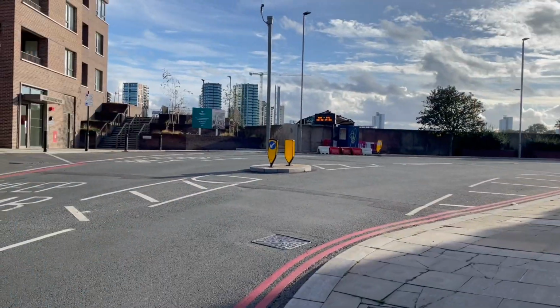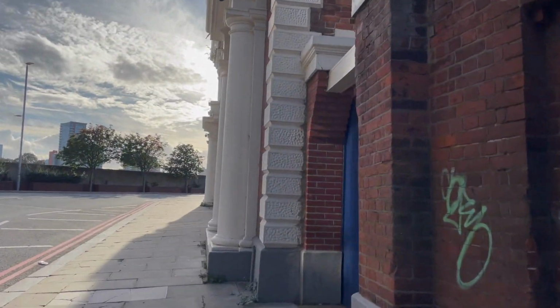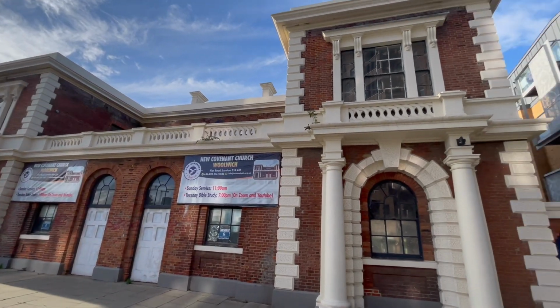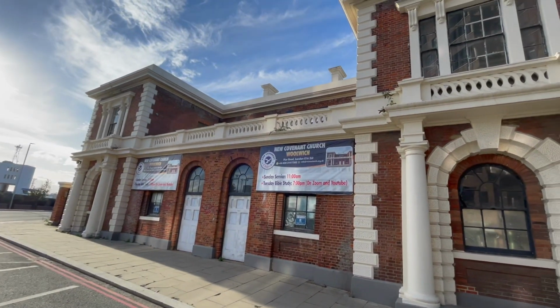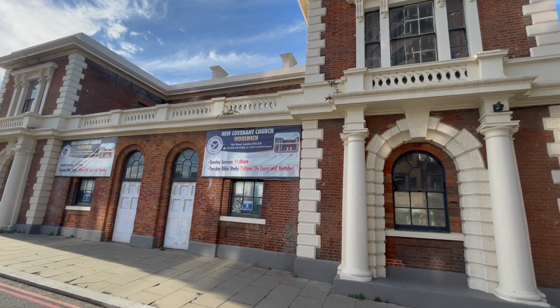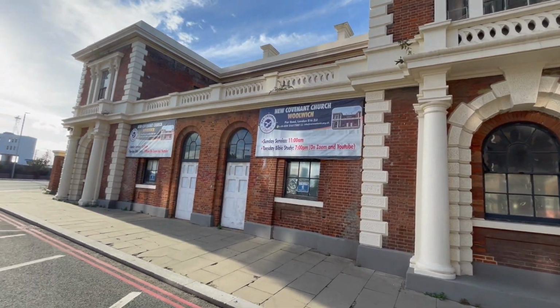So that there is the northern entrance to the Woolwich Ferry, and I believe this is it. This is the original station building for North Woolwich Station. Now I say original because while this is still standing, this was not the building that was used all the way up until 2006. The remains of that building are just down here.